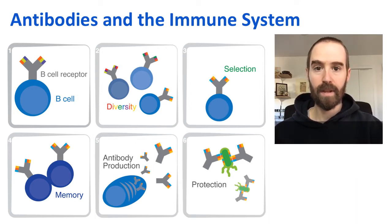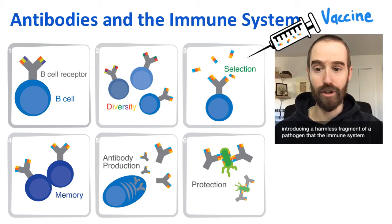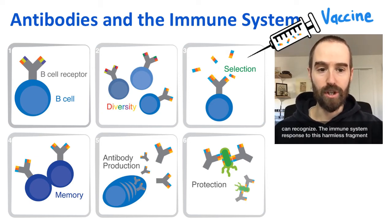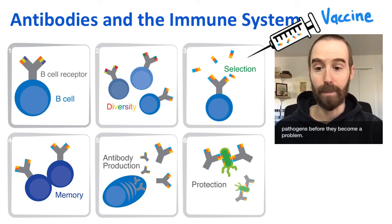Vaccines take advantage of this natural immune response by introducing a harmless fragment of a pathogen that the immune system can recognize. The immune system responds to this harmless fragment by producing the antibodies necessary to defeat the harmful version of that pathogen should it ever invade the body. In this way, vaccines prevent disease by priming our immune systems to destroy harmful pathogens before they become a problem.